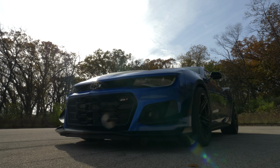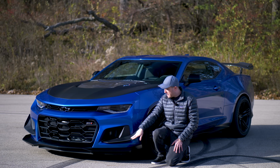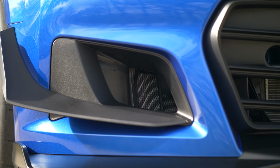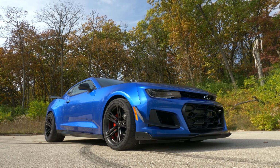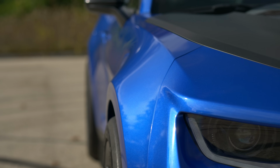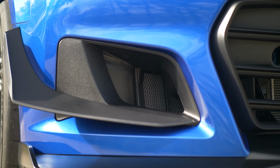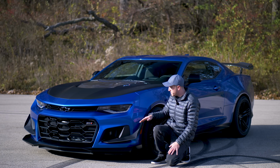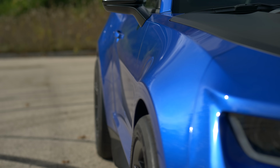Their cooling system here is totally set up to pound this car around. Now the canards also flow air up and around the wheel because these new tires, these R compound tires, come out a little bit from the fender, so it's going to create wind turbulence. So this canard sticks out just enough to flow air around them to direct the air vortex down the side of the car all the way to that rear wing.